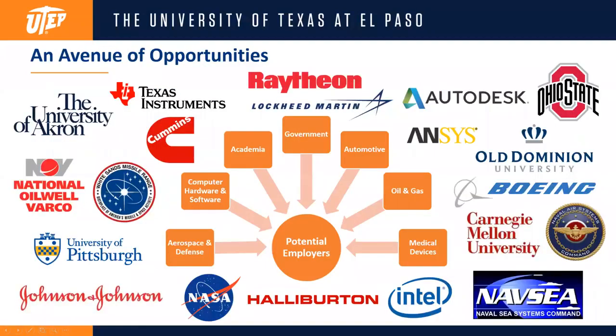This slide shows the different opportunities that people have, a quick snapshot of opportunities that are available to students that know about additive manufacturing. These are listed here only from what we know, and again, it's a down select of where some of our students are going.